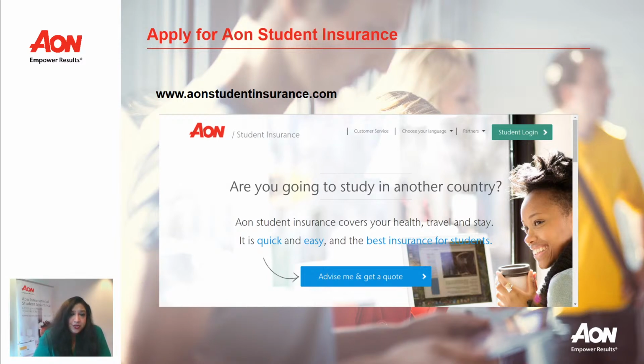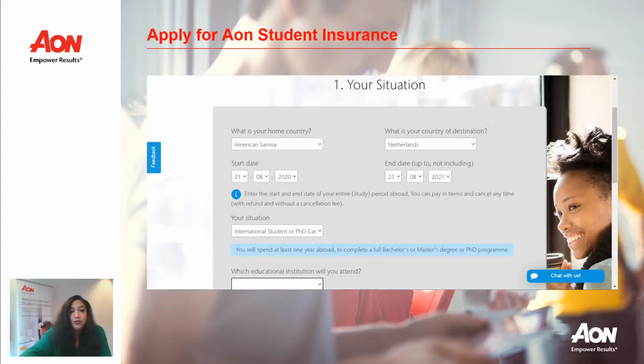To apply for the insurance, you go to the aonstudentinsurance.com website, click on the blue space, and you will come to this page. As I said in the beginning, an insurance is based on somebody's personal situation. So we advise you, and in order to get the right advice, you need to fill out the questions we ask you, and you will receive the right advice from us, and then you can apply for the insurance.